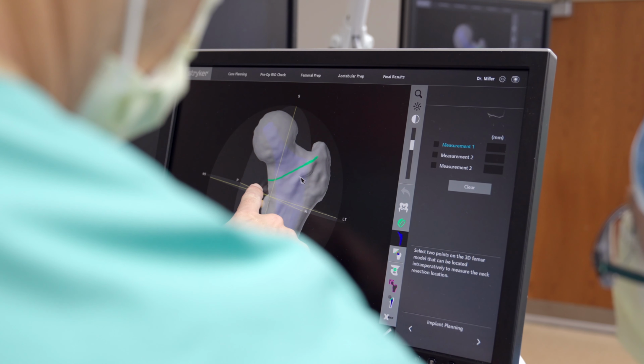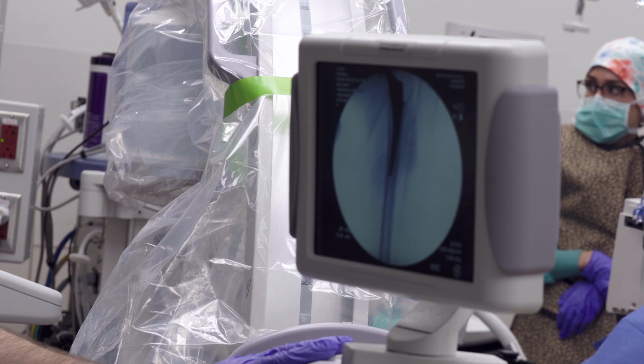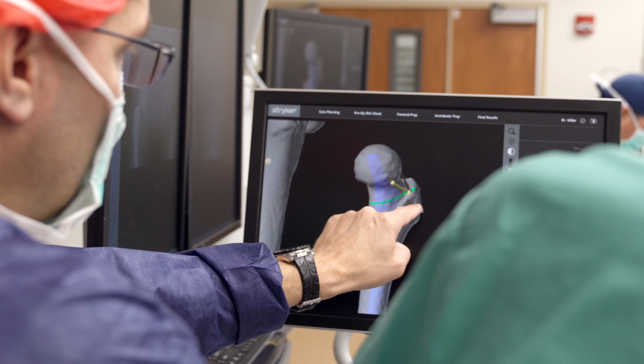I recently have adopted using the Mako robotic software and system for the anterior hip. A nice thing about the anterior hip is you can do it with a patient lying on their back. So it's easy to take an x-ray and have live feedback while you're doing the surgery. That allows you to do a lot of things with implant positioning and leg lengths and all those things.